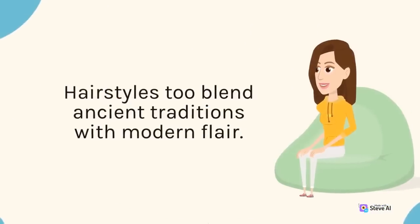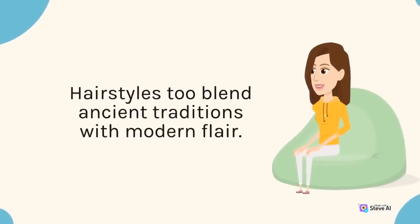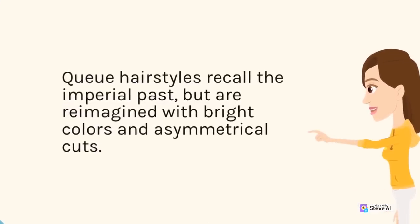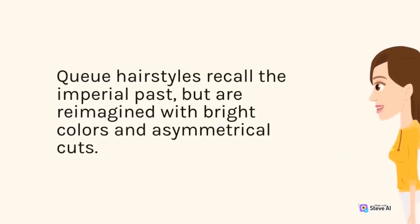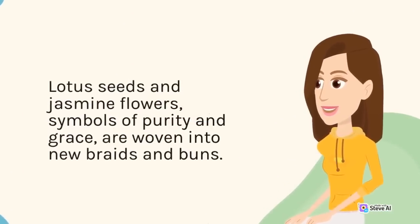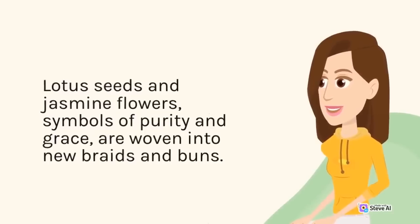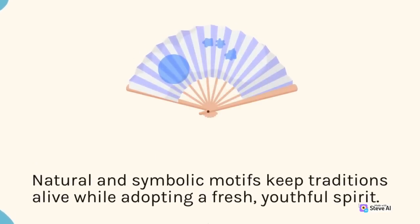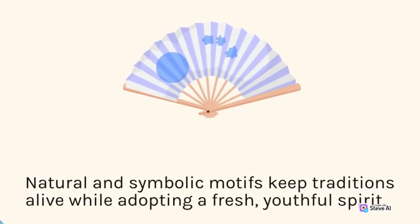Hairstyles too blend ancient traditions with modern flair. Queue hairstyles recall the imperial past, but are reimagined with bright colors and asymmetrical cuts. Lotus seeds and jasmine flowers, symbols of purity and grace, are woven into new braids and buns. Natural and symbolic motifs keep traditions alive while adopting a fresh, youthful spirit.